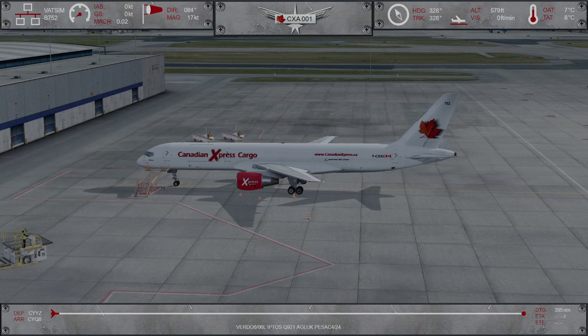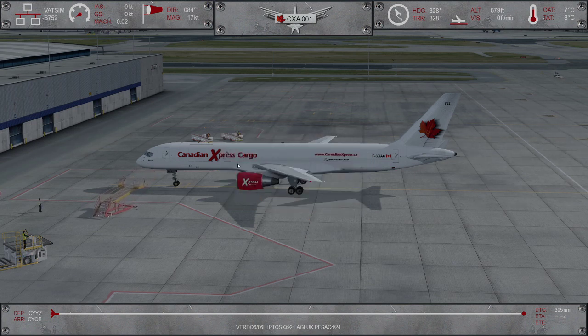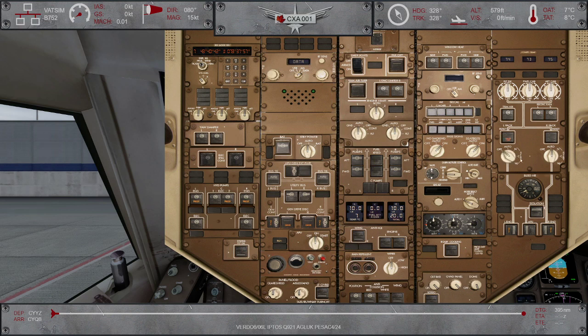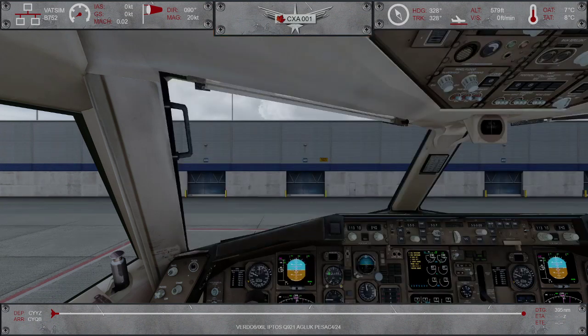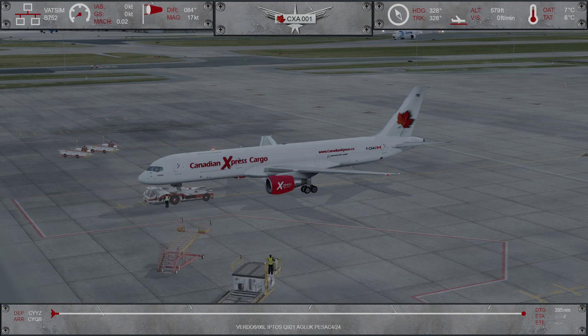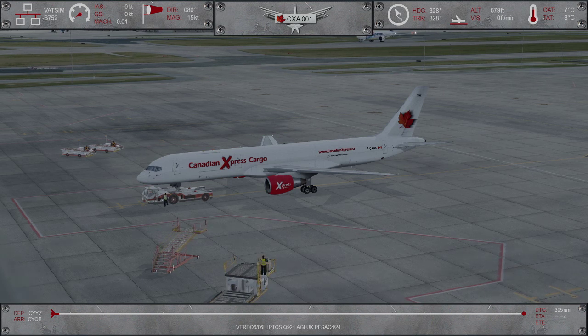And we'll be pushing back, tail to the left. Packs off for engine start. Hello, Captain. We are ready for pushback. Locking gear.